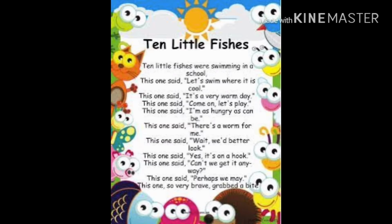A nursery rhyme is a song or poem for children. In this case, the last word of the first line has a similar sound with the last word of the second line. For example, here, 10 little fishes. 10 little fishes were swimming in a school. This one said, "Let's swim where it is cool." Okay? So the word school rhymes with cool.